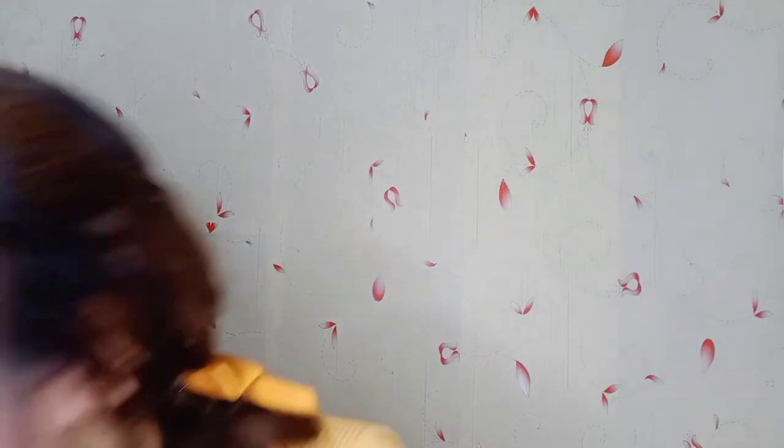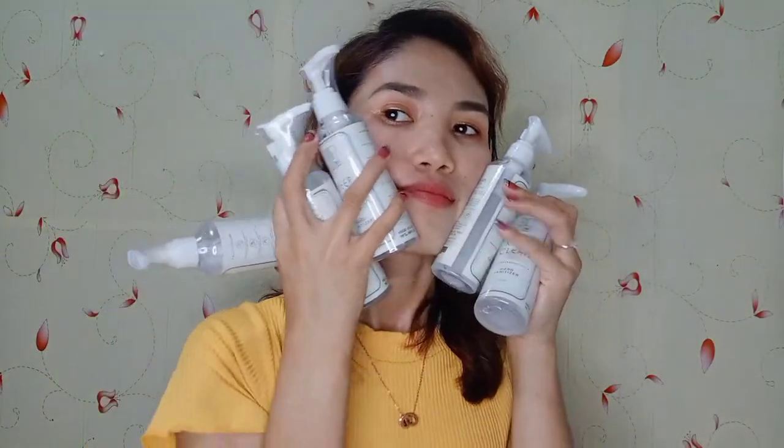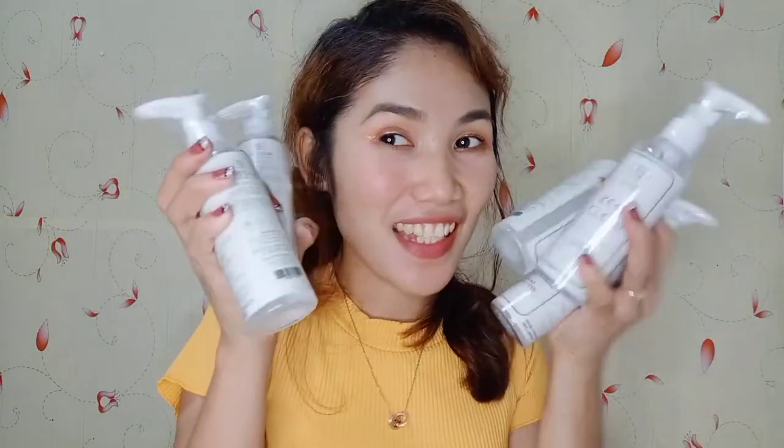I actually got 5 of these. So here they are. Yeah, these are the hand sanitizers that I got.